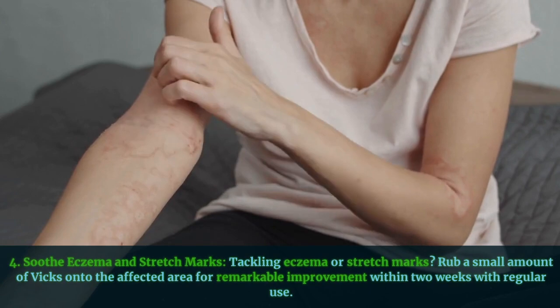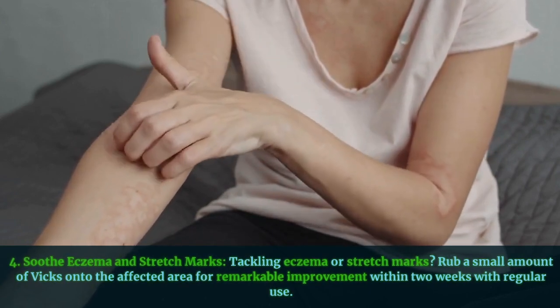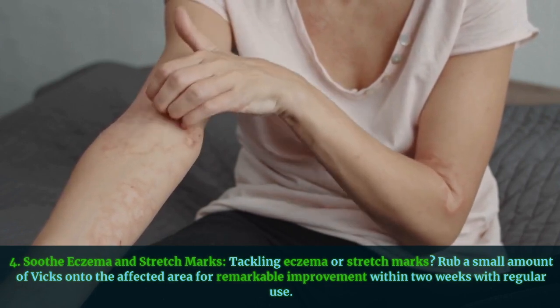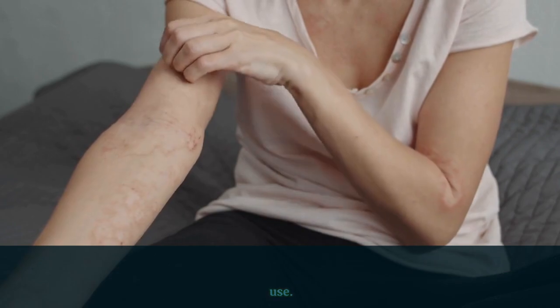4. Soothe eczema and stretch marks. Tackling eczema or stretch marks? Rub a small amount of Vicks onto the affected area for remarkable improvement within 2 weeks with regular use.